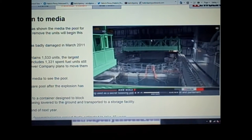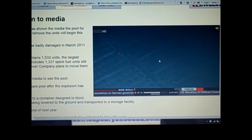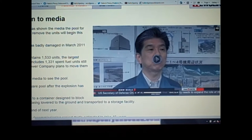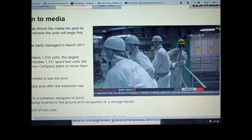Look at the crane. Now notice there's no markings on this crane. And look at the position of the crane relative to the other structure. I'll back up. Look at that clear water. Look at the condition of that fuel. Okay, now let me try and back up. Bear with me just a second. As we go through this, okay, there we are again.